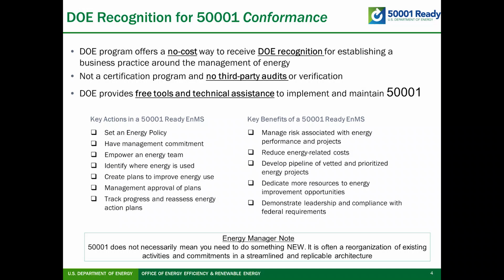I want to thank everyone for being on the call and to spend just a brief minute or two on the 50001 Ready program. For those who do not know, this is a US DOE created program, and the intent of today is not to go through all of this in detail, but to introduce it, because you'll see this as part of your questionnaire with regard to those sites who are interested in participation in the retuning challenge.